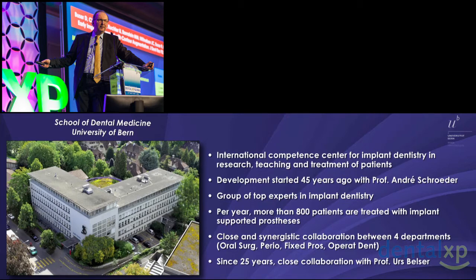And this all goes back to the late Professor André Schröder, one of the 2 main pioneers of modern implant dentistry, Per-Ingvar Brånemark and André Schröder, because he started in 1970 to play around with monkeys and titanium implants and so on. Today, we are in a routine phase where we treat roughly 800 patients per year in this small town. When I compare to New York, for example, this is a city of 200,000 people, that's nothing. And we have a very good collaboration between these departments.